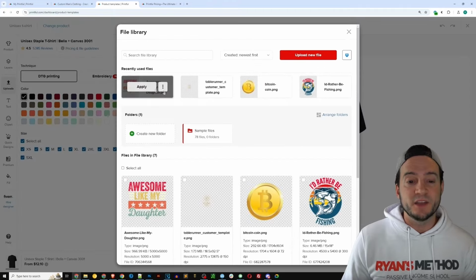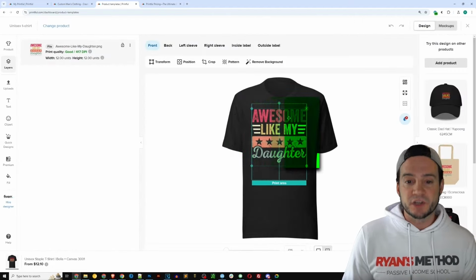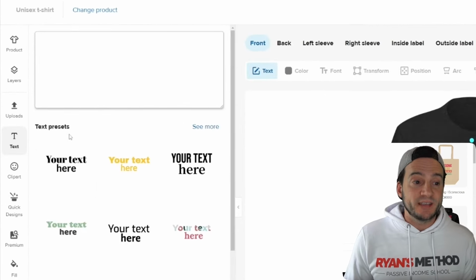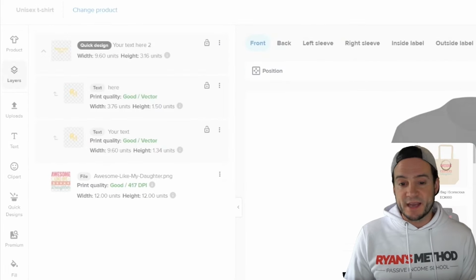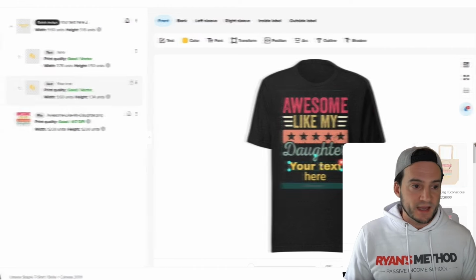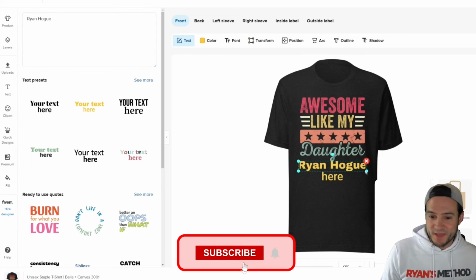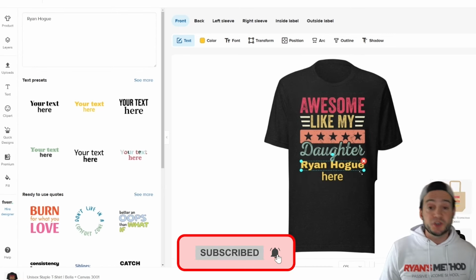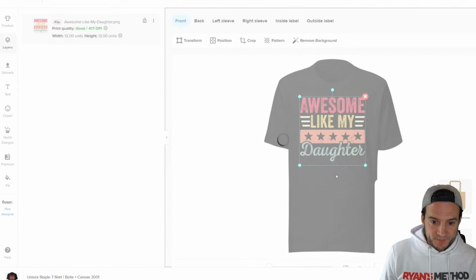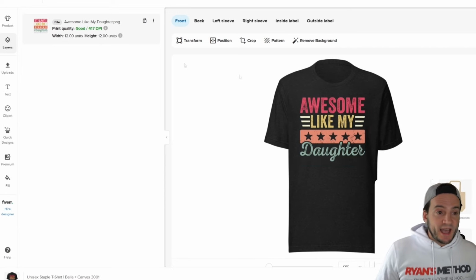And if you have a design that you want to put on your shirt, like the one I have here that says awesome like my daughter, I can go ahead and just click and see that it looks great on this t-shirt. Additionally, Printful does have a text tool that you can use. So let's say I wanted to add additional text. I can go ahead and just use the text tool. It says your text here. You can go ahead and customize that as well. I can say Ryan Hogue, you know what I mean? Just as an example. And I can use the text tool in conjunction or exclusively in the designer. Okay, but I'm going to delete that because it has no relevance to the design. And that's pretty much it. You can make a t-shirt just that easily.